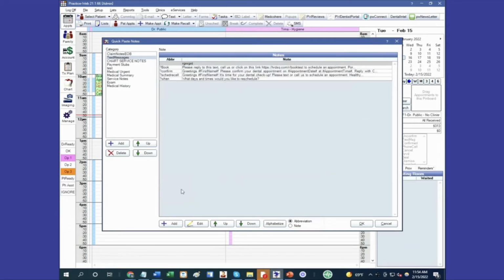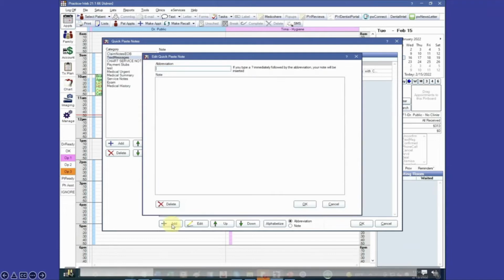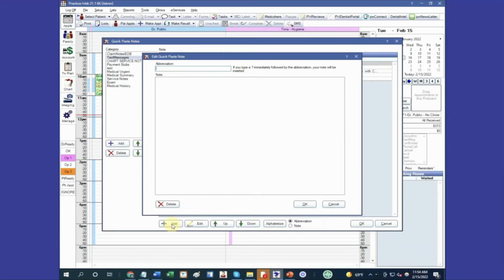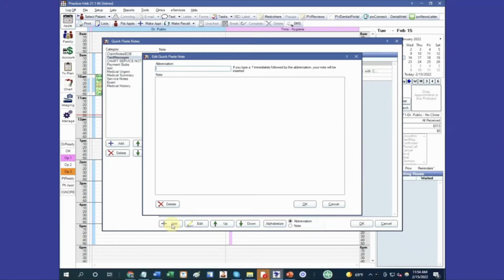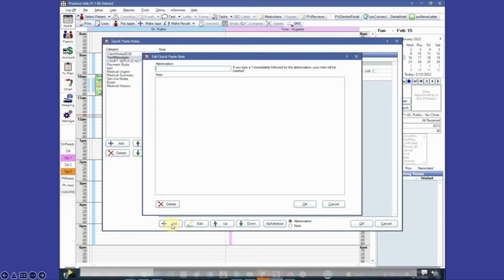Now what that means, I'm going to pause for a second just so I can explain. What that means is every time I go into any text message from Practice Web, I'm going to go to the quick paste note and I'll immediately be taken to this category. That's why we do that defaulting. So now I'm going to go back, and this is showing how to set up the template to text out the form that we created.